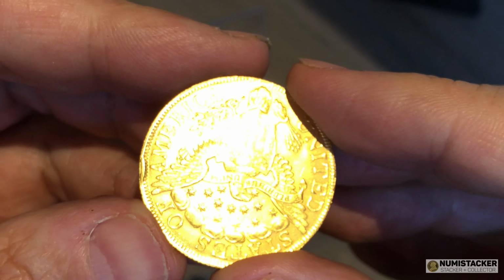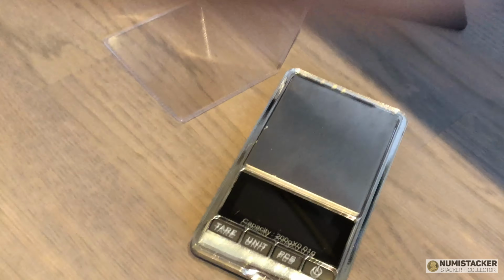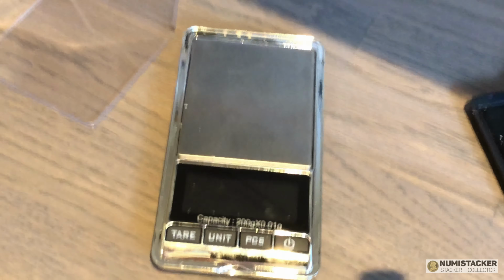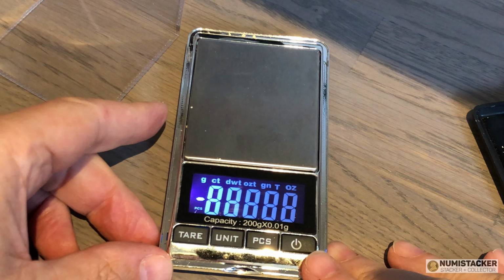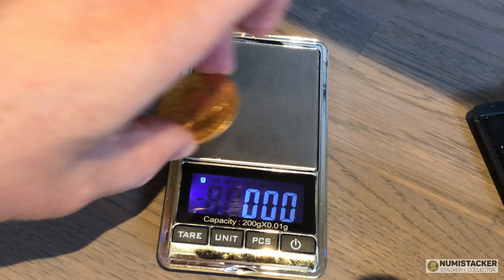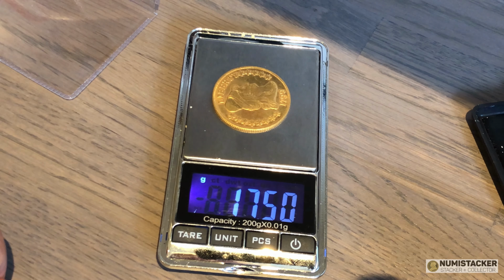It's a $10 gold eagle, a very early one, and you might notice a couple of things about it. Apart from having a beautiful design, it's 33 millimeters in diameter compared to later eagles, which are only, I think, 26 or 27 millimeters in diameter. And this coin is meant to weigh exactly 17.5 grams. So the question is, does it weigh correctly? Well, it looks pretty correct to me in terms of weight.